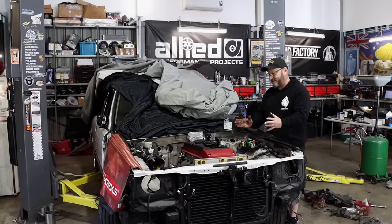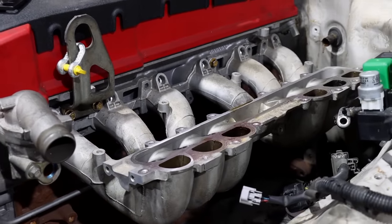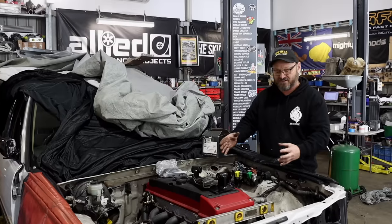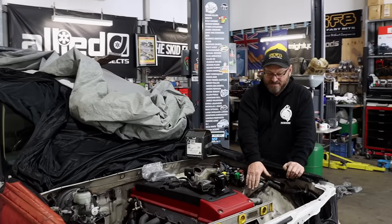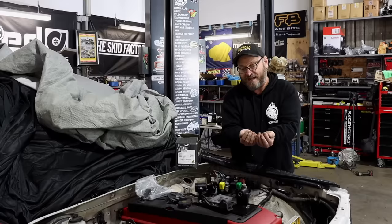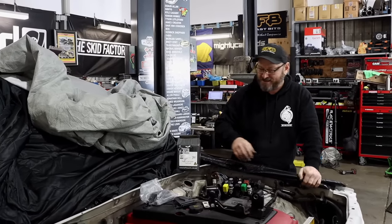The main aspects of fitting the engine in the car is making sure that everything is clearance-wise. So you do have to test fit your inlet manifold, your exhaust manifold, etc. We've had to make some modifications to the cross member to clear the front of the engine. This has got a specific weird little lump in the front of the engine that's a Barra thing.